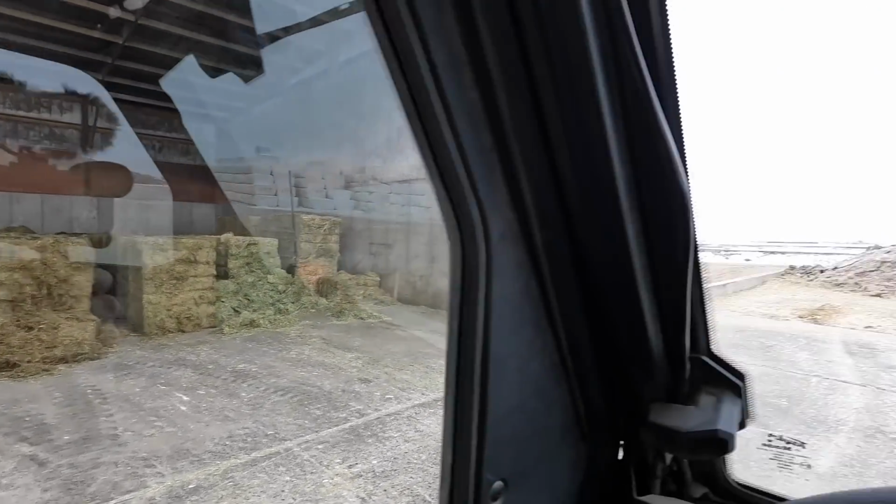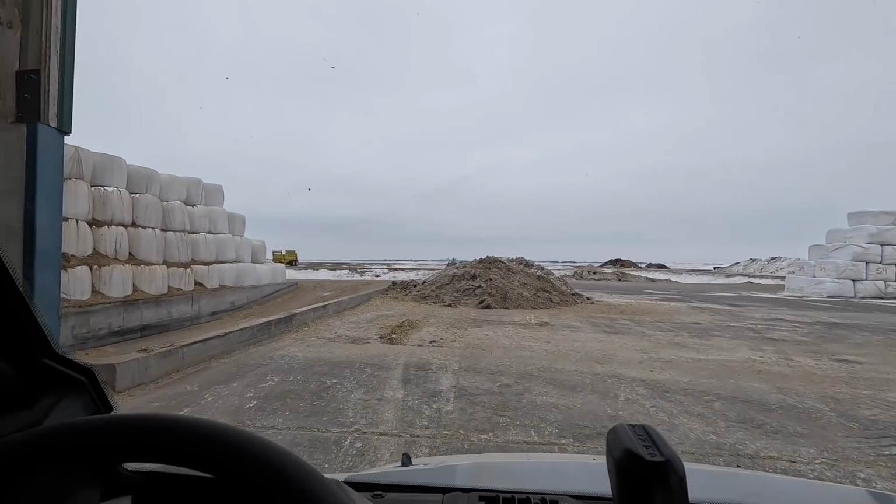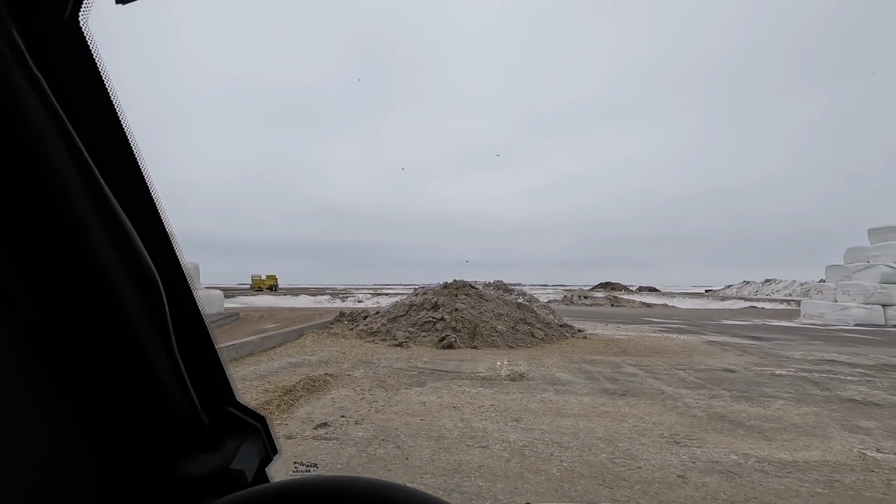And then we use this open area to store our alfalfa baleage and hay that we're feeding. So these bales sitting here, these will be for not tomorrow but the following day. And these are here ready for tomorrow morning. And then we've got beet pulp from sugar beet processing here in North Dakota.